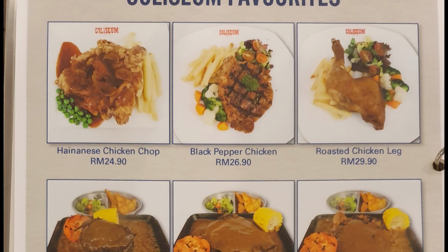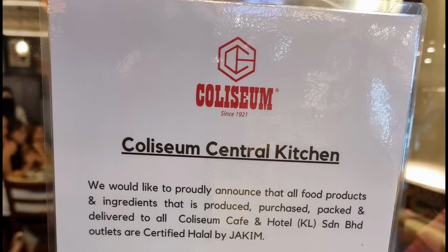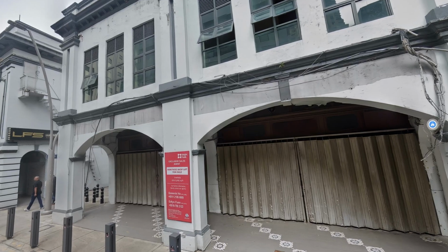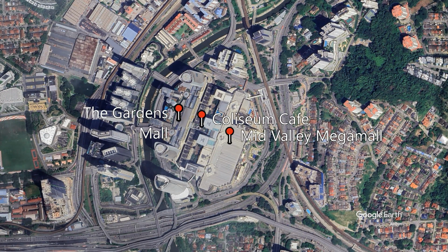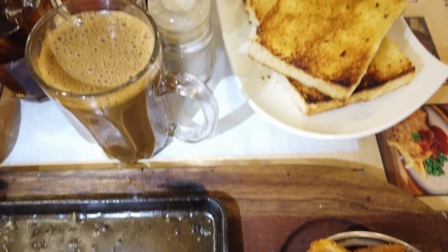The chefs put their own twist on English cuisine, resulting in favorites like the Hainanese chicken chop and the sizzling steak with gravy. For Muslim diners, you can rest assured that their cuisine is now halal certified. Sadly, it has closed down during COVID lockdowns, but their branch still operates in the basement underpass at Mid Valley Mega Mall. Their signature dish is the sizzling steak, served on a hot plate with a side of vegetables and fries.